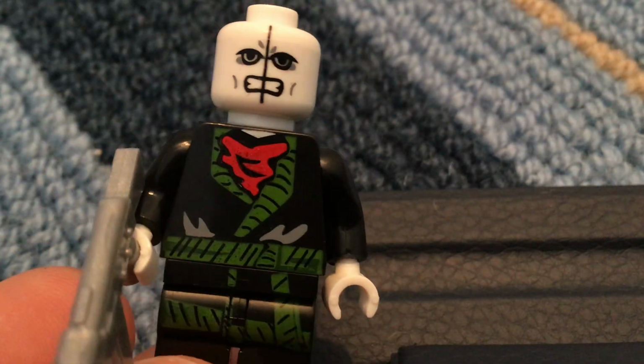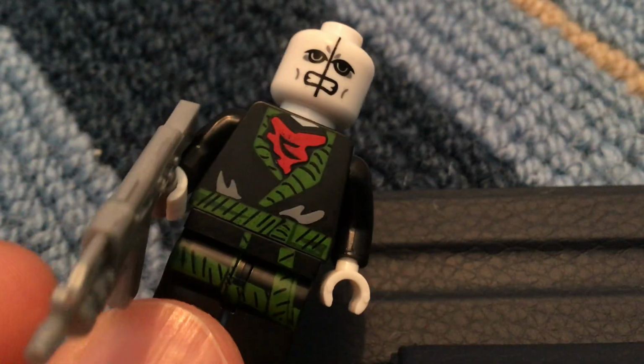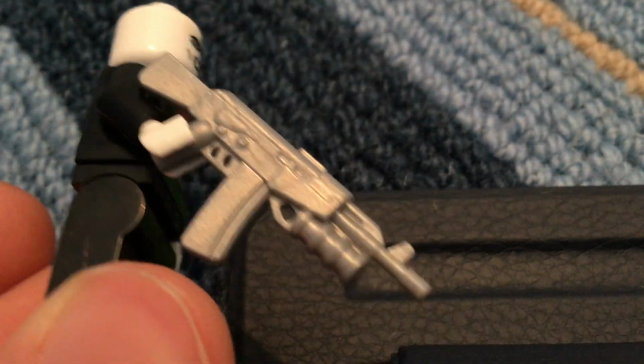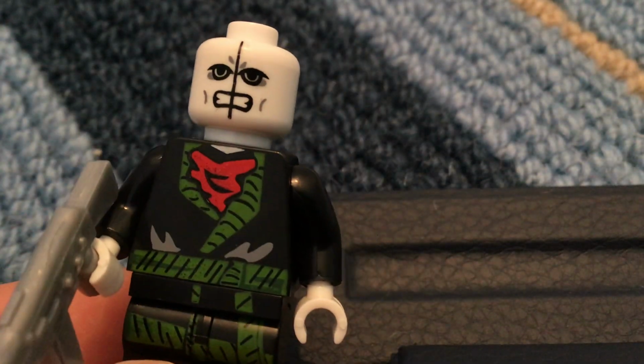Okay, there's that. We got Chameleon. Chameleon, Spider-Man villain. He's fake, obviously. Lego doesn't make him. I don't know what weird toga thing he's wearing right now, and he's got a gun, and he can change shape. Wow, how incredible. You wouldn't have guessed by his name, would you have?